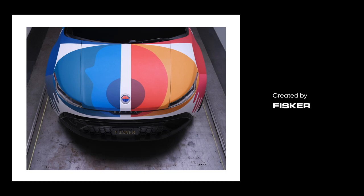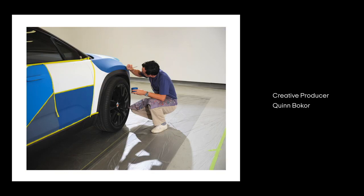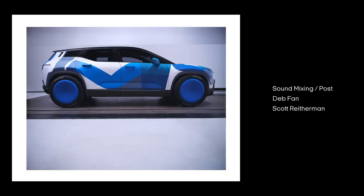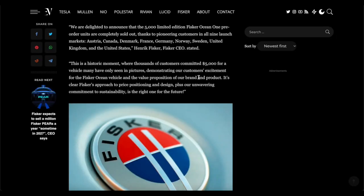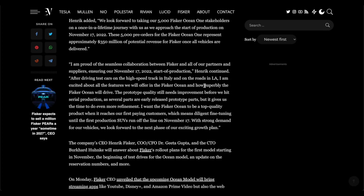Now, Fisker also said this is an historic moment where thousands of customers committed to $5,000 for a vehicle many have only seen in pictures, demonstrating the customers' excitement for the Fisker Ocean vehicle. And that's true. Many people haven't seen this vehicle. They're just putting money on the table to get one of these vehicles by chance, by luck. And this does demonstrate a strong trust and strong value, because Fisker Inc. is relatively new. The previous company was Fisker Motors, but I don't think they're around any longer. So this is rather impressive for Fisker.